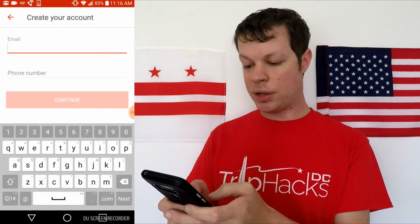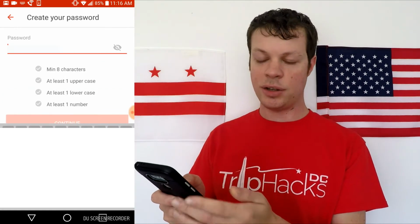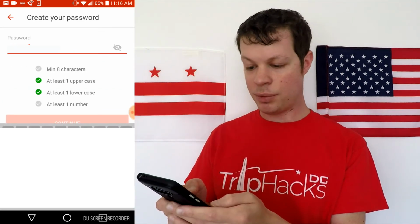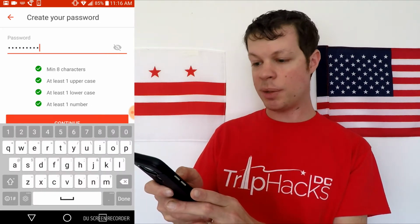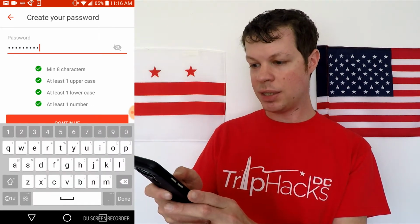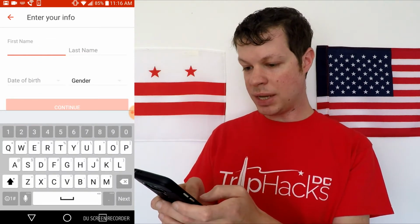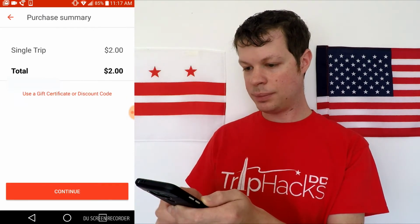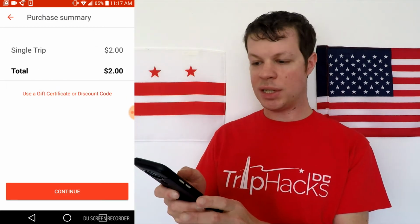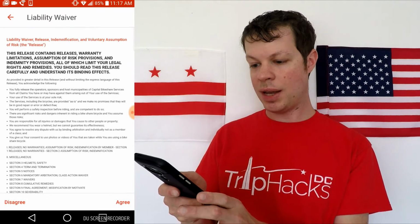This is where you'll need to create your account and enter your phone number. Then you'll have to create a password with these requirements. Once all the requirements are met, it'll give you a little green check mark next to each. Go ahead and click continue again. Now you have to enter your name, birth date, and gender. And then go ahead and click continue. It'll give you a summary of your purchase. In this case, I just bought the single trip for $2. Go ahead and click continue again.